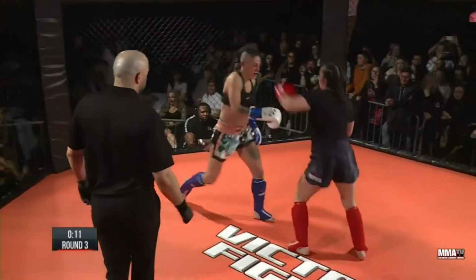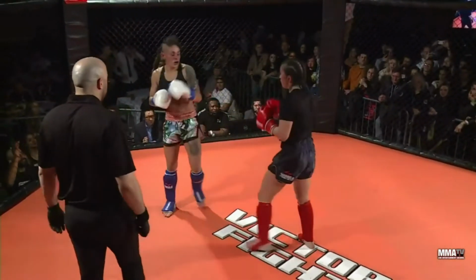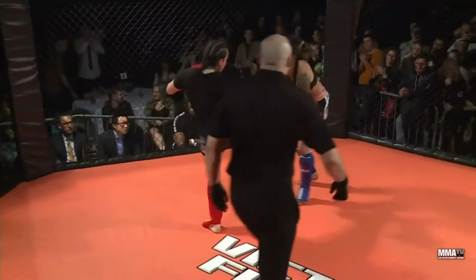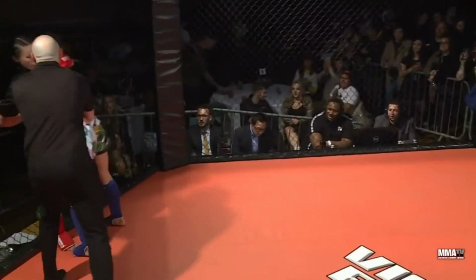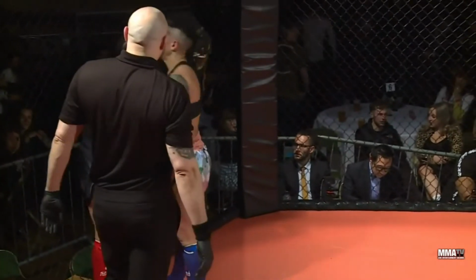Big right hands from Tanith. Indy's got her hands very low. Lovely. Beautiful. Nice left hand as well from Tanith. And these ladies finish the fight just how they started.